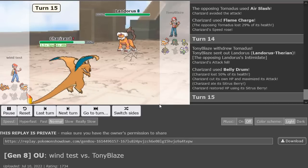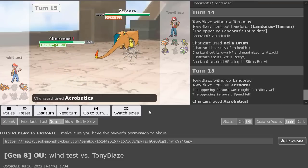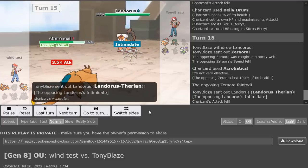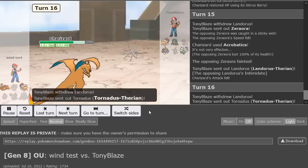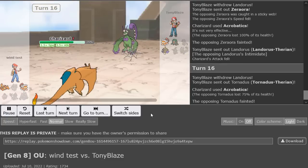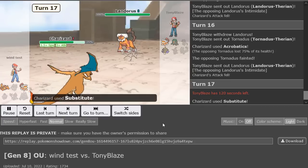Immediate Belly Drum. Look at this. Now he has to try to play around this mon. This is, of course, not going to be Heavy-Duty Boots, so we get to knock out Zero Aura. Then he tries to bring back Landorus. Next, he's going to try to go into Tornadus so that he can further intimidate my Pokemon. He's going to now bring back in Landorus. He's thinking to himself, I could probably live this now, right?